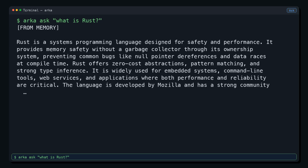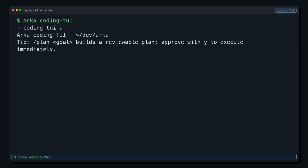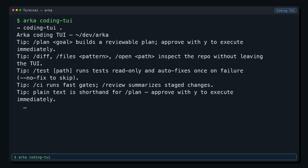For open-ended questions, Arka asks what is Rust, hits the LLM failover chain, GPT 5.6 Codex class models via OpenRouter, and returns a concise, accurate answer. If one provider is down or rate limited, the next kicks in without config changes.